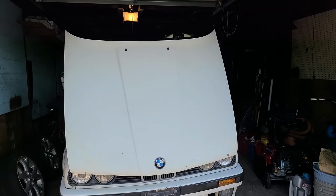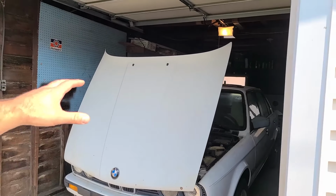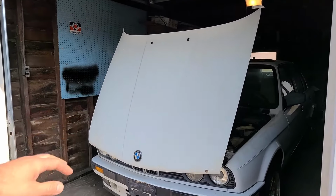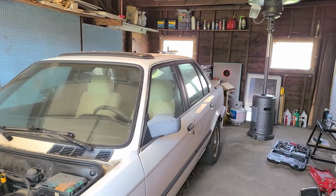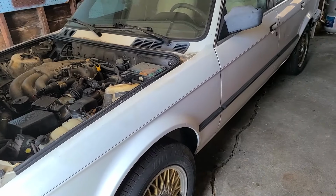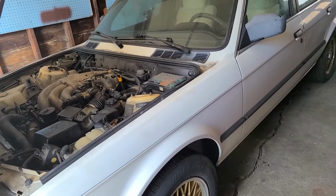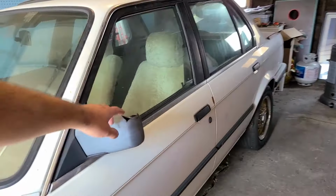Absolutely. So I want to get the backstory here in a moment, but first I just got to take a look at this, because just standing outside of the garage and seeing the hood pop this way on an old E30, a white one at that, very nice. I'll get some better lights in here for you guys in a minute, but let's just take a quick look. Gold BBS wheels, yes. What are these, like 14s? I think they're 14s.